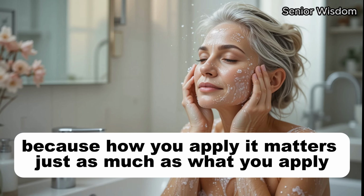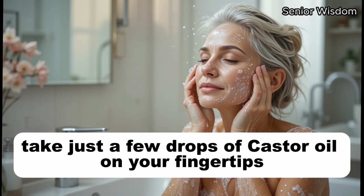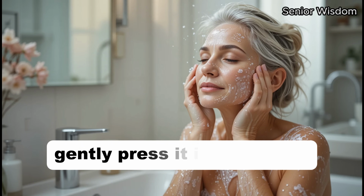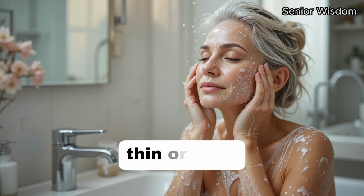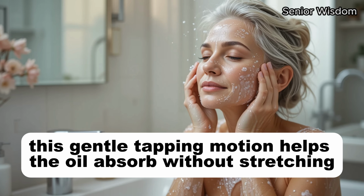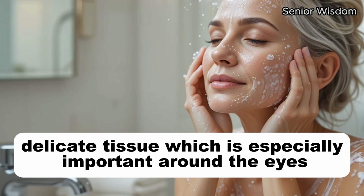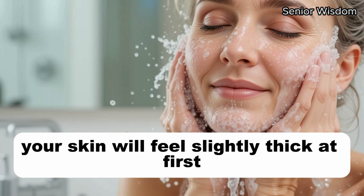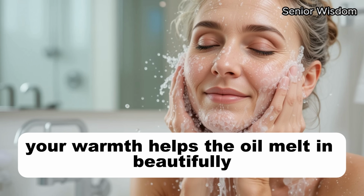Now let's talk about how to use it, because how you apply it matters just as much as what you apply. After washing your face in the evening, take just a few drops of castor oil on your fingertips. Don't rub it in harshly. Instead, gently press it into the skin, especially around areas that feel dry, thin, or lined. This gentle tapping motion helps the oil absorb without stretching delicate tissue, which is especially important around the eyes. Your skin will feel slightly thick at first, but give it a few minutes. Your warmth helps the oil melt in beautifully.